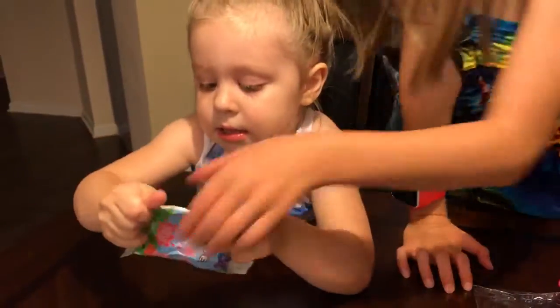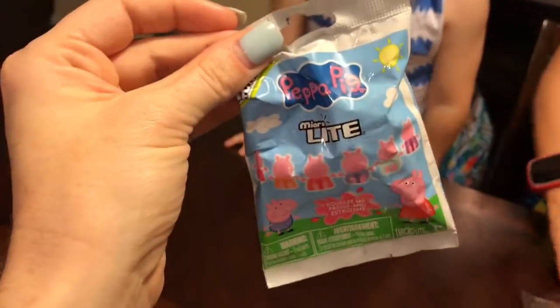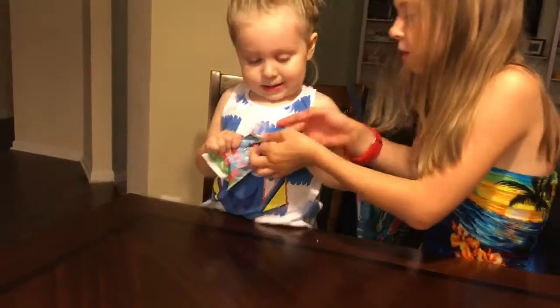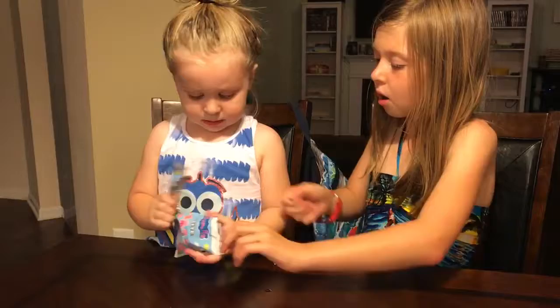I got Peppa Pig blind bag. Show it to the screen. Peppa Pig micro light. Okay, help her open it, Maddie. You ready? Open it up. Rip it. She might need a little help. Just a little tiny bit of help. What did you get? There you go.